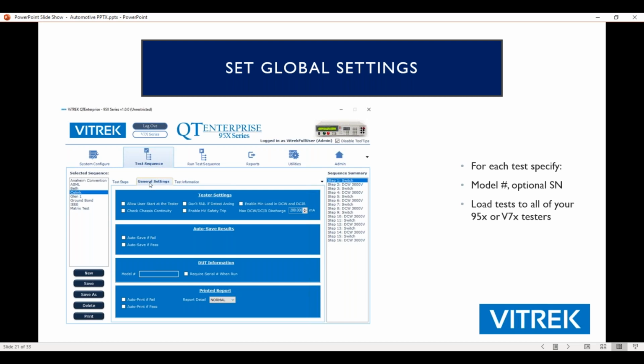So Quick Test Enterprise is a solution that works for a lot of different manufacturers. And one of the areas where we're able to be kind of flexible as you go into this is the general settings and the global settings throughout the software. This is where you can personalize it for the way that a company is required to test or likes to test. You can do things like who's going to start it. Is it going to start from the DIO? Is it going to start from a click of the mouse?